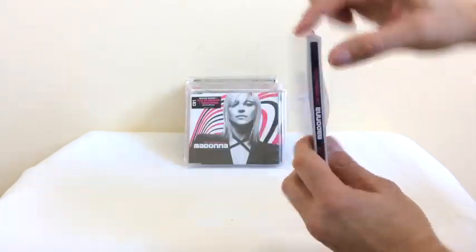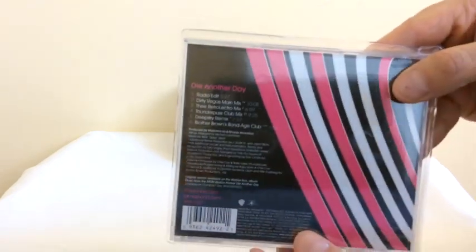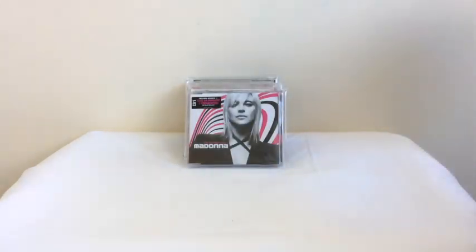Here's the Australian edition. Has about 5 mixes of the song, or it could be the American edition actually. The CD itself looks like the American edition. It's a nice item.